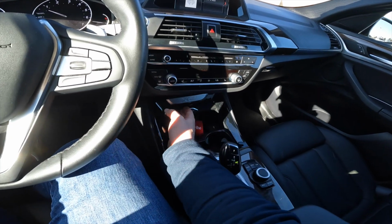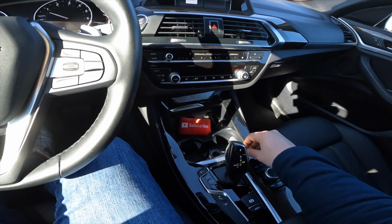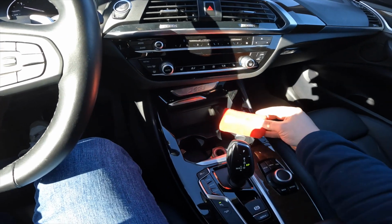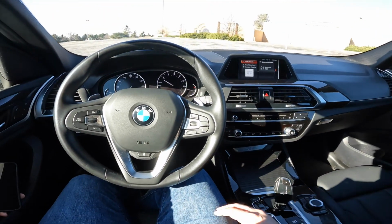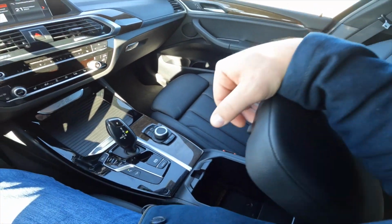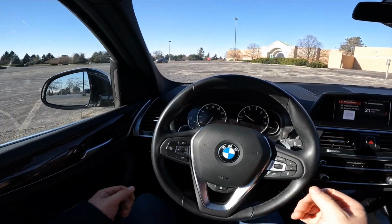Hidden back here are your 2 cup holders and some additional storage. There's plenty of storage in the center armrest. All right, let's take this for a spin.